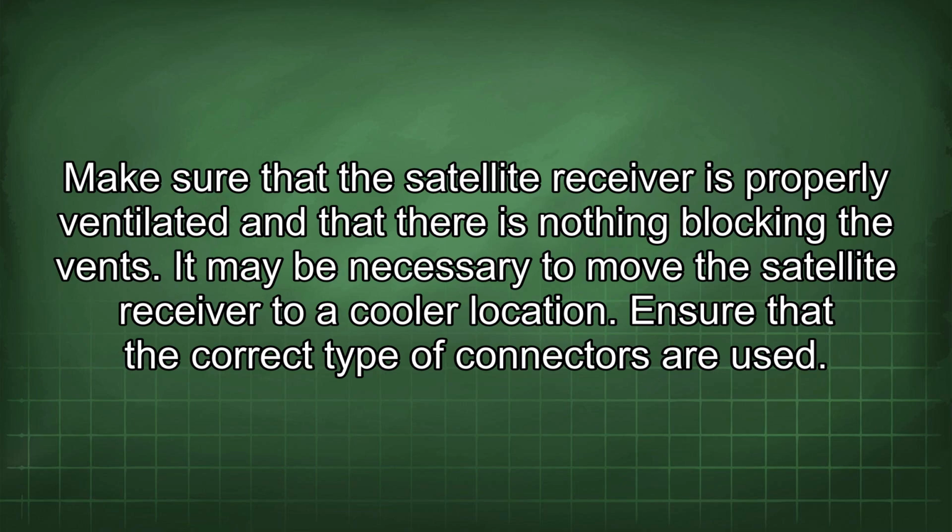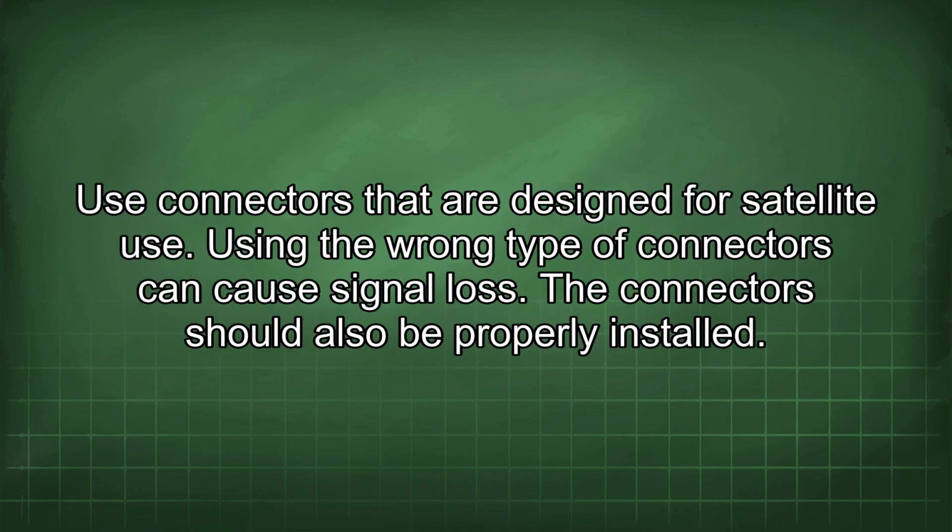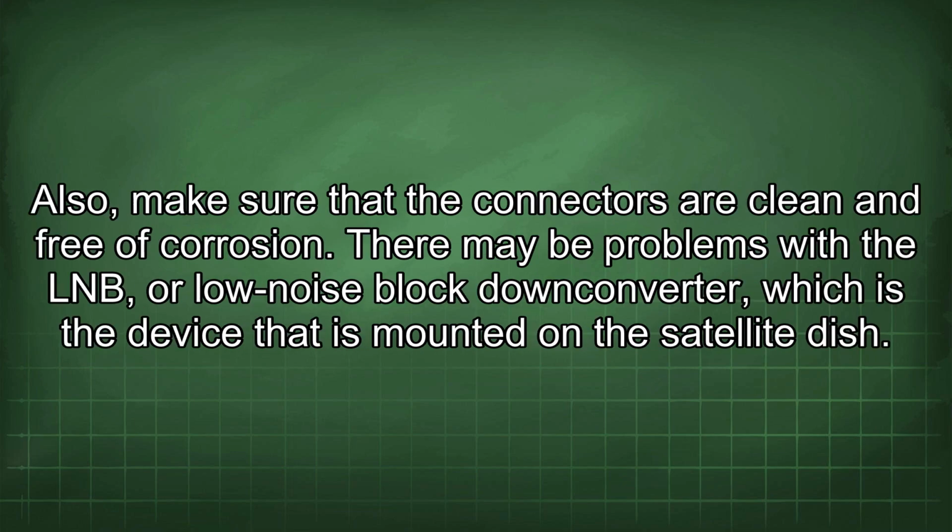Ensure that the correct type of connectors are used. Use connectors that are designed for satellite use. Using the wrong type of connectors can cause signal loss. The connectors should also be properly installed. Also, make sure that the connectors are clean and free of corrosion.